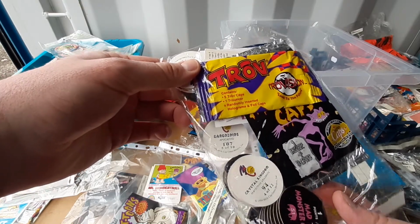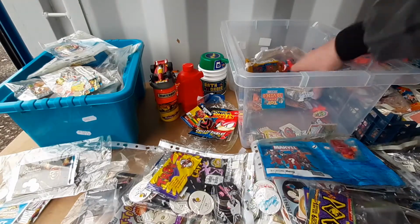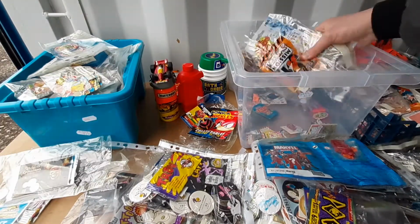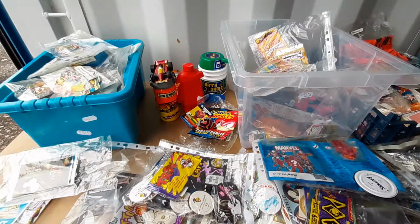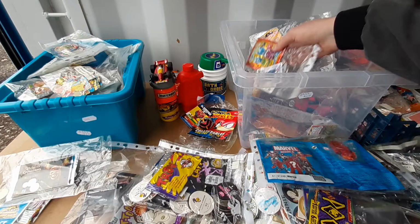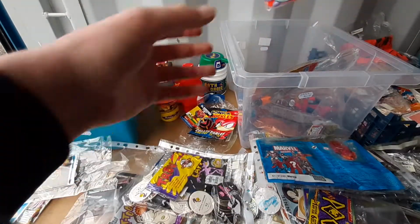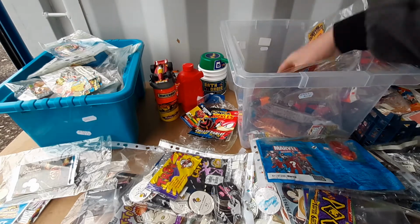Vision Pogs. And some other weird bootleggy Pogs. I don't know, some weird looking things there. What is going on here? Things called wrappers, made by Magic Box. Skyzos. Oh, there they are, wrappers. And I've seen a couple bits here that are quite exciting.